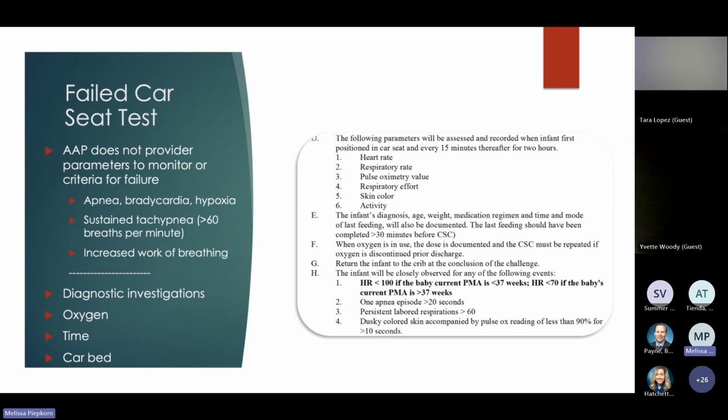So we have some heart rate parameters based on the baby's postmenstrual age, what we define as apnea, persistent labored respirations greater than 60, and then again, if the baby is dusky or desatting. So those are kind of the things that we document and look for in our car seat tests.